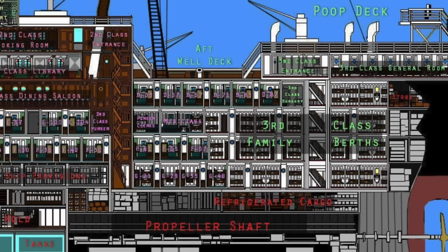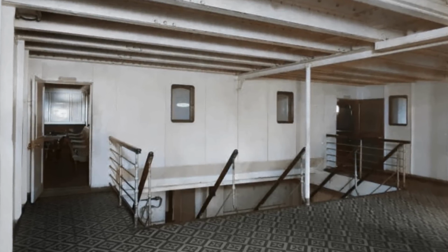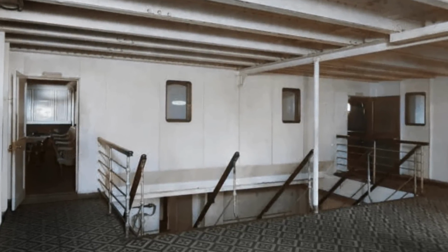And then you do have the main third class family cabins, which very likely never received water. A lot of these areas just completely imploded as the ship was going down. They were some of the last areas to have air on the Titanic, as morbid as that seems. And then you do have the refrigerated cargo under that, along with the propeller shaft. And then the third class general room located on the way stern of the ship, along with the poop deck. So that is just kind of a nice image looking into the Titanic.